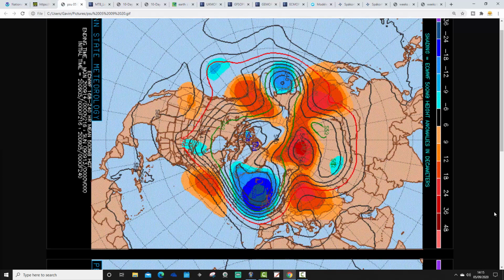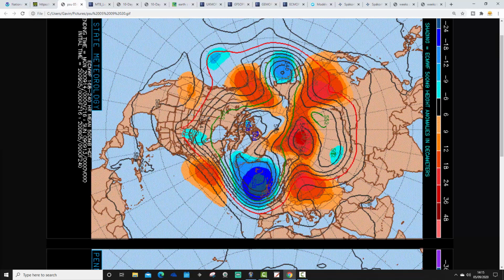These are the 500 millibar height anomaly flow charts of Penn State University for the next week to 10 days, as we get to around the 14th of September, so heading to the middle part of the month. We've got the ECMWF on the top, with the GFS on the bottom. Blue is extrapolating to below average height, which is low pressure; yellow, orange and red to above average height, which is high pressure. You can see that with the ECM, we've got a deep area of low pressure over and to the west of the country, with a strong westerly jet stream coming across the Atlantic.